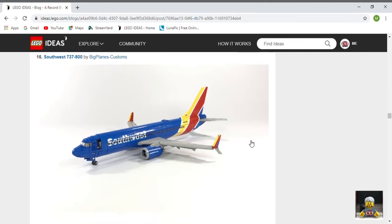Next one is number 16, the Southwest 738-800 plane. Looks really nice. We don't get many planes, so that looks really well made. So that's definitely one to keep an eye on.